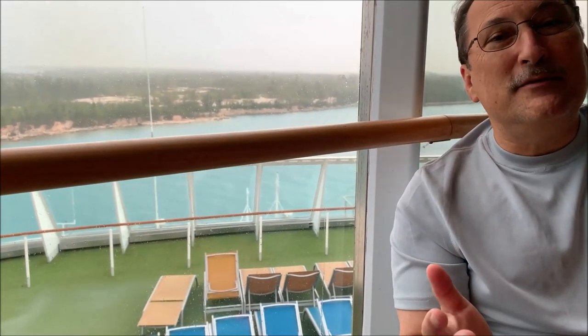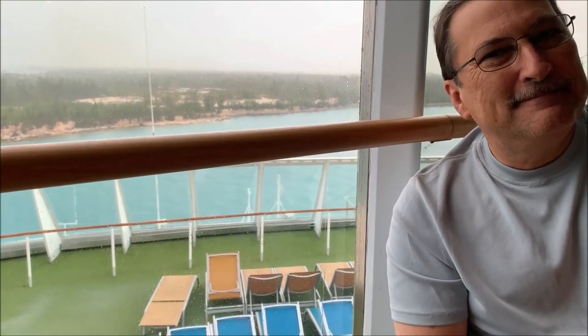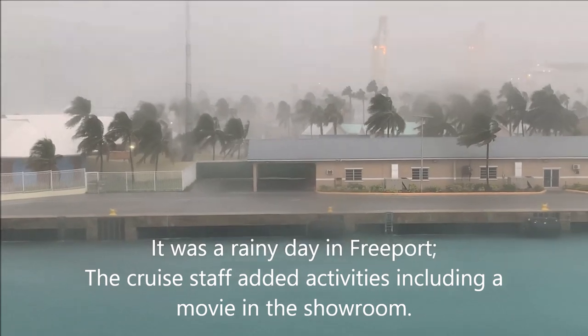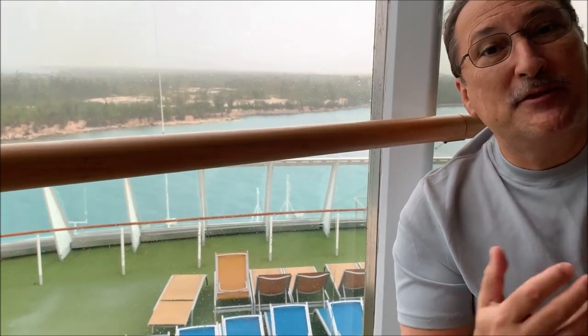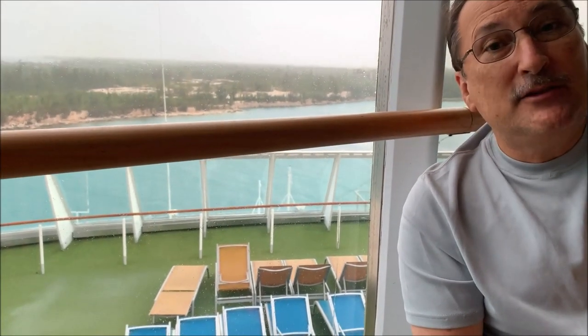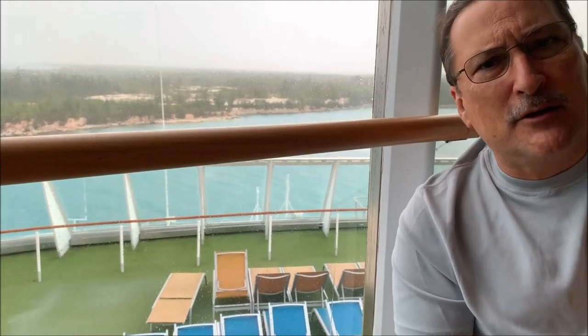So we woke up in Freeport, Grand Bahama. How's it so far? Embarkation was facilitated by a special package we opted in for. It's called the Concierge Package and cost roughly $300 per couple.